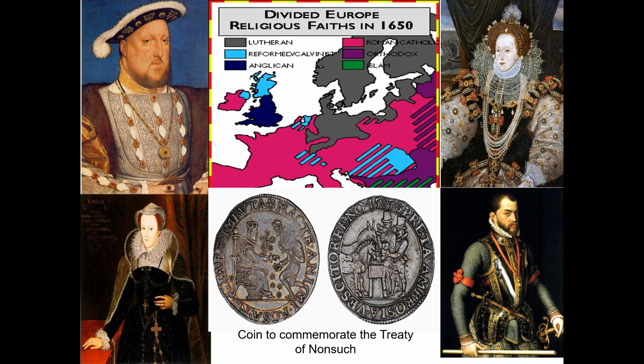What I've provided you here is a map, and we'll look at it again in lesson 3, because I'm going to talk more about the Protestant Reformation then. This just gives you a good idea of how things looked religiously in this era. Everything in gray is the Lutheran movement led by Martin Luther. Everything in pink is Roman Catholicism. Everything in dark navy blue is the Anglican Church of England, which was led by Henry VIII. This lighter Carolina blue is the Calvinist movement that we're going to talk about in depth in lesson 3. In purple, we have the Orthodox Church. And down in the Middle East, Islam, the Muslim faith.